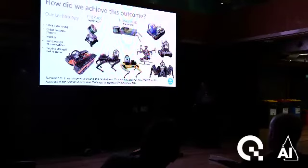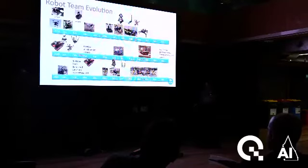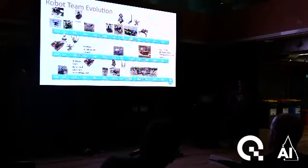And the next slide gives a timeline of how things evolved over time. As I mentioned, our first circuit event was in August 2019. Before that, there was an integration exercise in Denver, Colorado, where we got to take our robots to the US to test it out in a tunnel environment. We had a different fleet back then. Our sensor form factors were a little bit different.